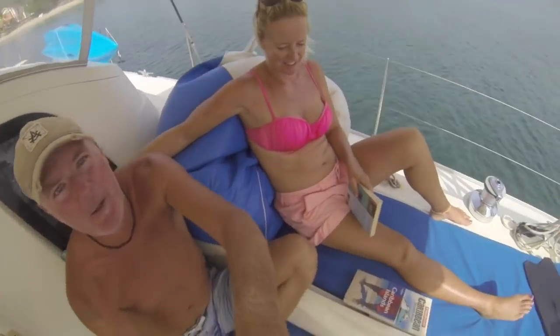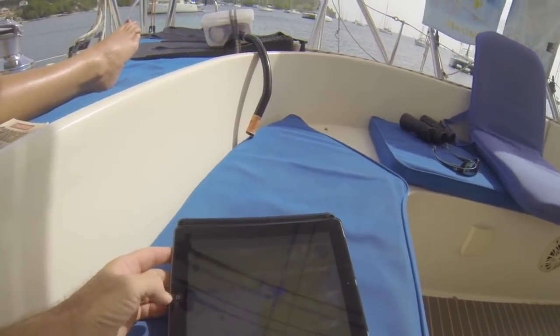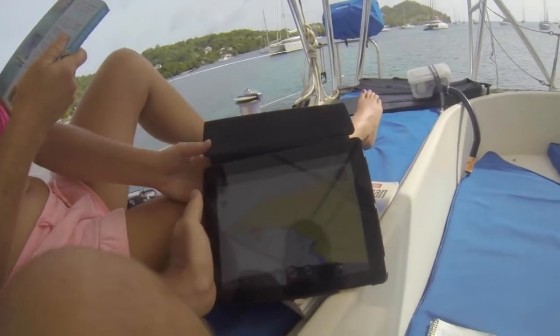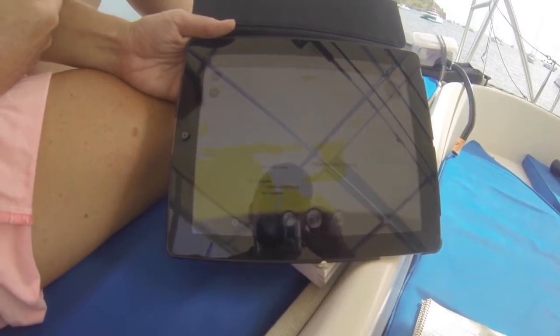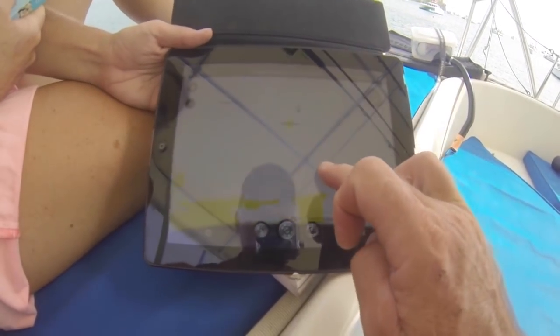So we got this really great app called Garmin Blue Charts, and it shows. You have to see it because the sun's shining on it. Can you hold it there? Right there. That'll be good. And we have this really great app called Garmin Blue Charts, and you can download through Active Captain detailed data of everything that you want to see.